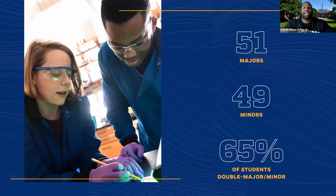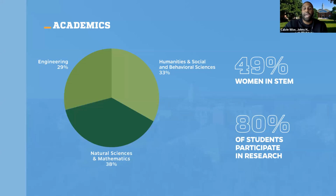I think a lot of students know Hopkins for the research, but what I think underscores that research mission of creating new knowledge is our curriculum and the in-class experience. We have over 50 majors, almost 50 minors at Hopkins, and we have an interdisciplinary approach to education. About 65% of our students double major or major and minor. We have 2 schools, a School of Arts and Sciences and a School of Engineering, but the academic boundaries are pretty fluid, which I'll talk about.